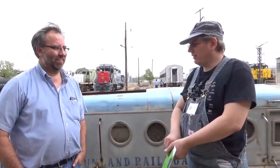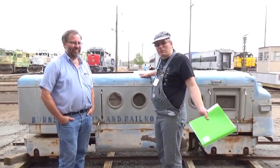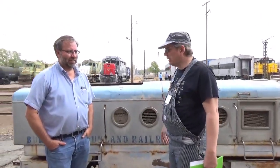We do G scale for gigantic. Yeah, but I grew up doing HO scale. I feel like I'm just doing the little itty bitty thing now. This is the way it should be. We need to get an indoor layout with this on it. But this fits in the category of a park train.